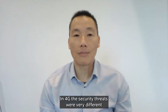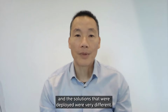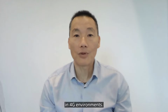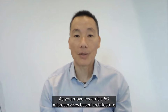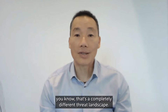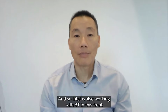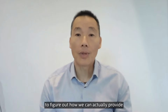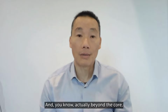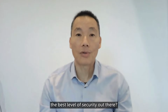In 4G, the security threats were very different, and the solutions that were deployed were very different. So perimeter-based security was probably sufficient in 4G environments. As you move towards a 5G microservices-based architecture with a common bus across all the network elements, that's a completely different threat landscape. And so Intel is also working with BT on this front to figure out how we can provide the most secure 5G core network out there, and actually beyond the core. But starting in the core, how do we provide the best level of security out there?